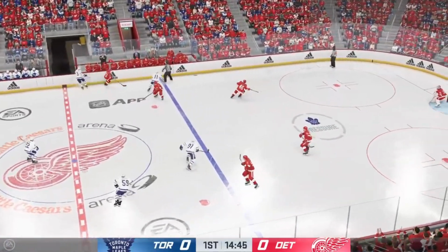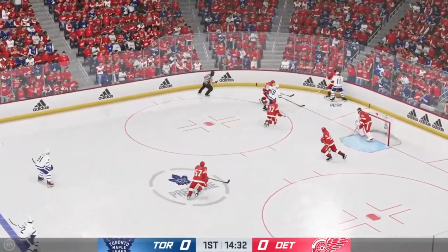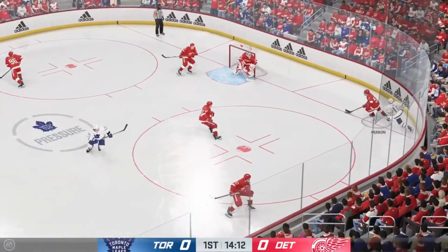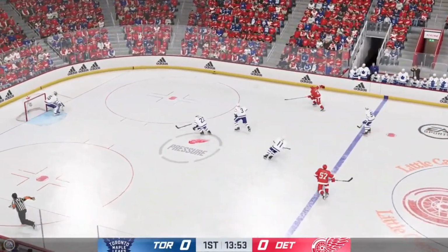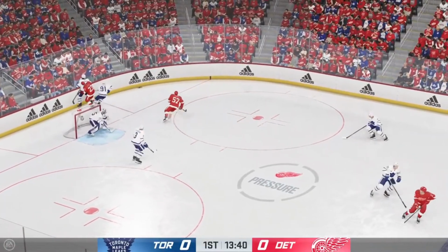Toronto's playing it through the neutral zone. Dumps it in. The Red Wings gain possession along the wall. Moves it quickly over to Domi. Detroit's regained possession of the puck. Pass it up ahead. Sends it deep inside the offensive zone. And the puck's kicked free.